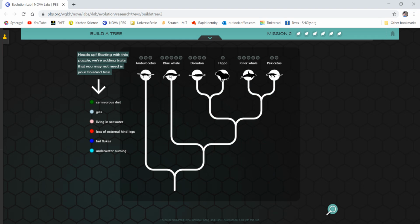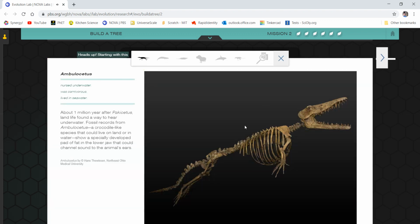So we've got a hippo, that's familiar. We've got a killer whale, I love those things. Blue whale, the biggest creature to ever live. And then a bunch of these weird prehistoric type things. So we click on one and we go to the magnifying glass to read a little bit about it.